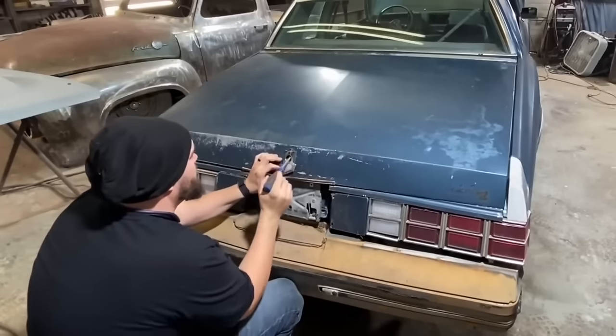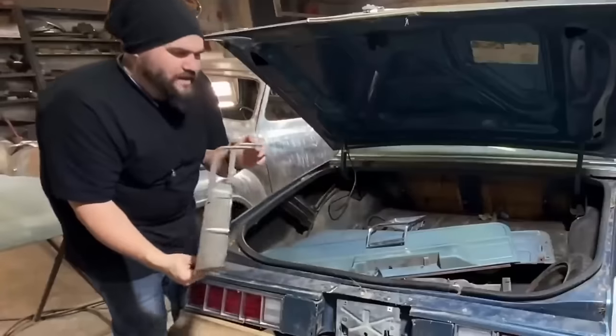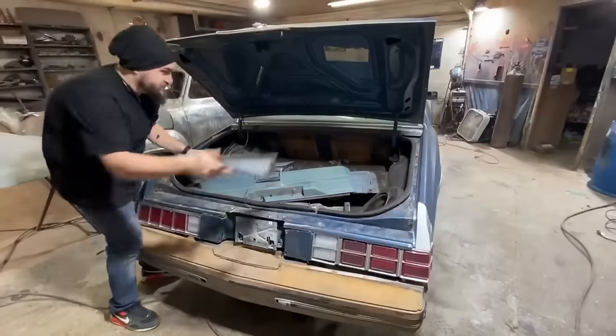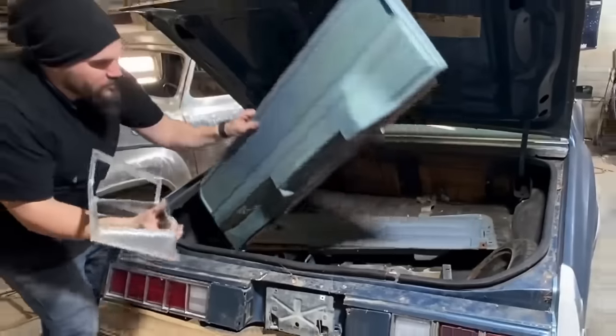Man, that is way back there. Oh, got it. Yes! Sweet. Oh, that's busted all to hell. Need to get a passenger side. Driver's side looks good. There are my door panels.